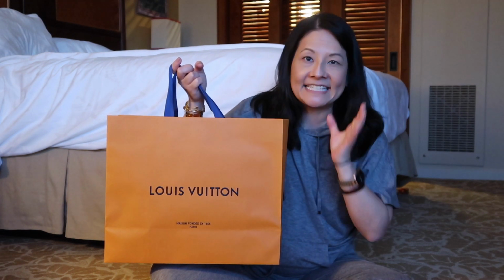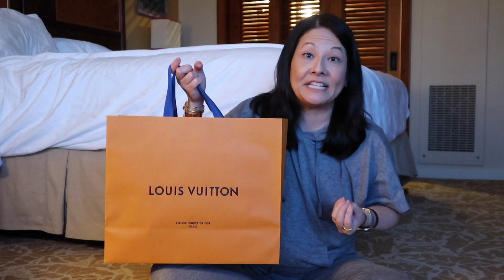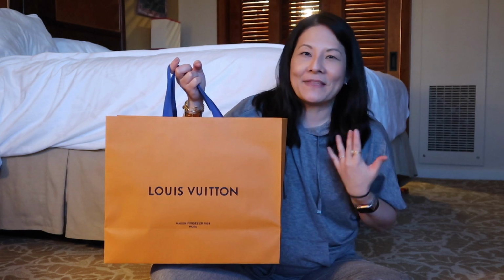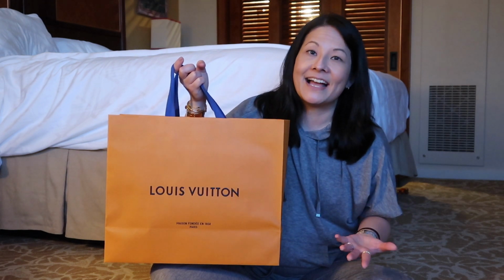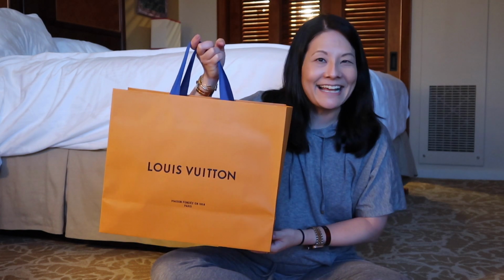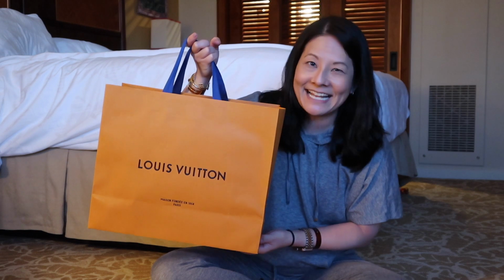I also, of course, asked if they had any monogram bum bags because I know that's being discontinued, and I really have been trying to get that for probably a year now. He confirmed that they're not making them anymore, but he did show me some other potential options, including some of the men's styles and this particular option. So let me show you guys what I got. I'm about to leave Hawaii, but I decided to splurge on myself one last time.